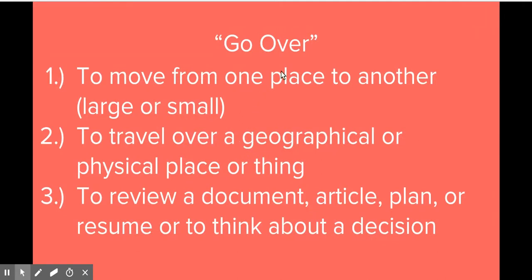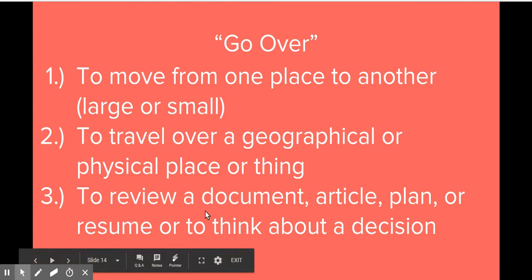The next word is go over. One: to move from one place to another, large or small. Two: to travel over a geographical or physical place or thing. Three: to review a document, article, plan, or resume, or to think about a decision. This word here again is resume, not resume.